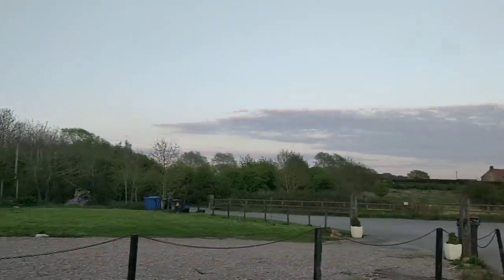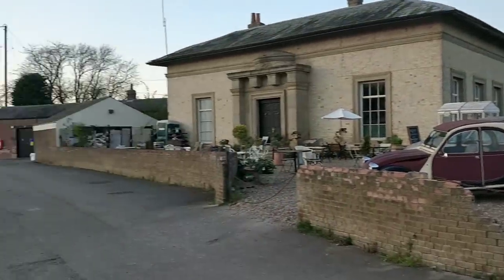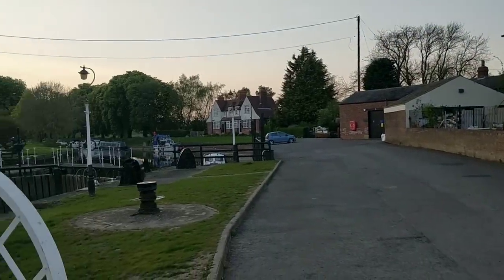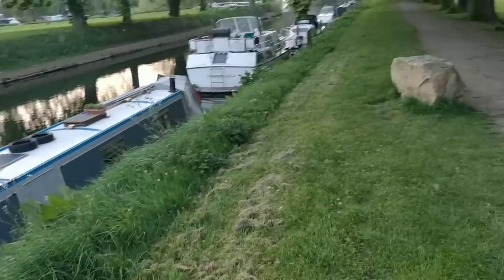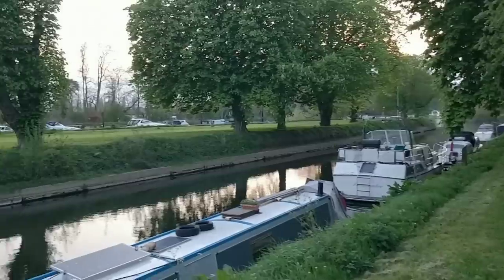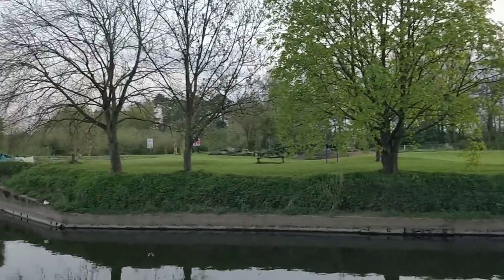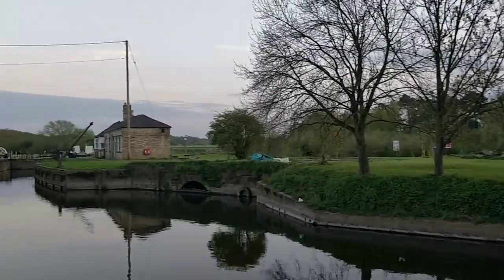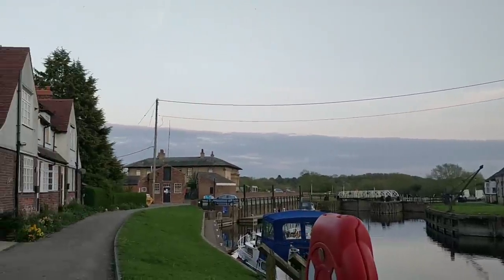Yeah. Nice here. Nice evening. Cold. Got the fire on full blast because it's freezing. Right, let's get back. Nice moorings, aren't they? Look at that. Isn't that beautiful? How gorgeous. No wind. It's a beautiful evening. Lovely.